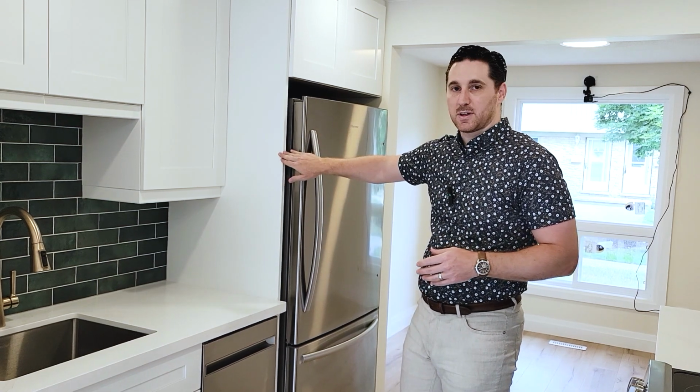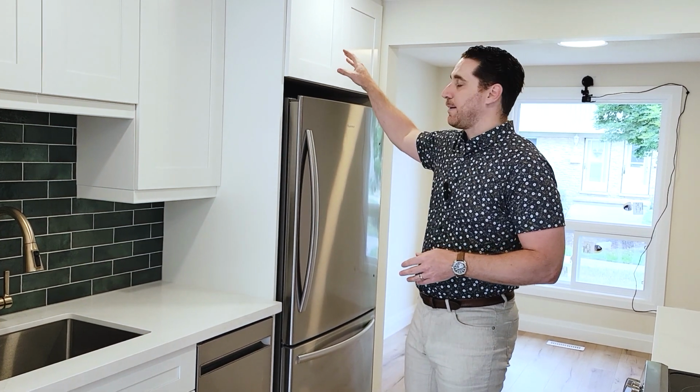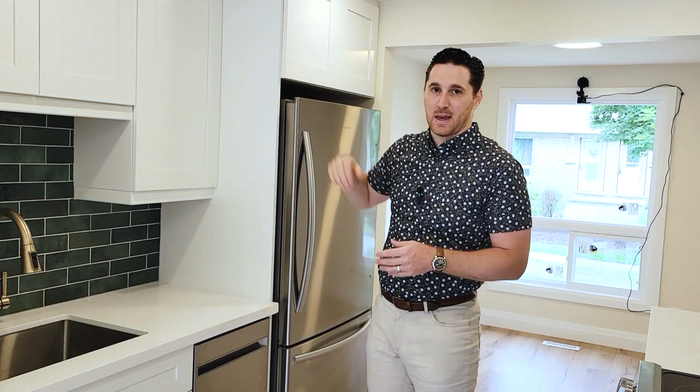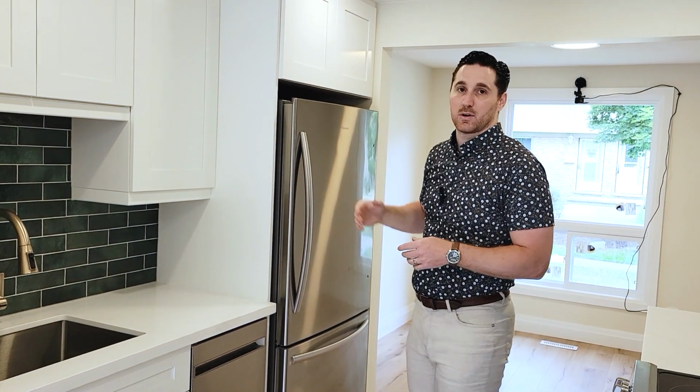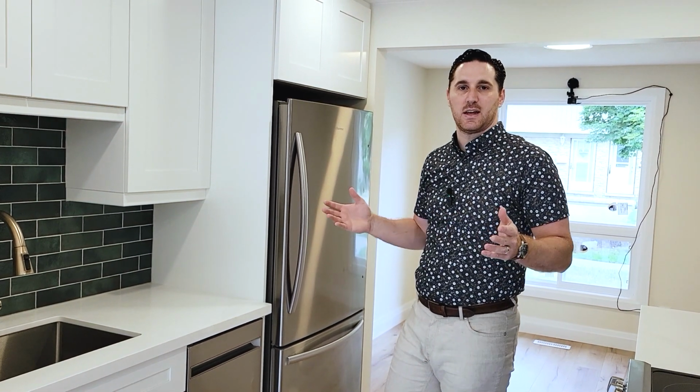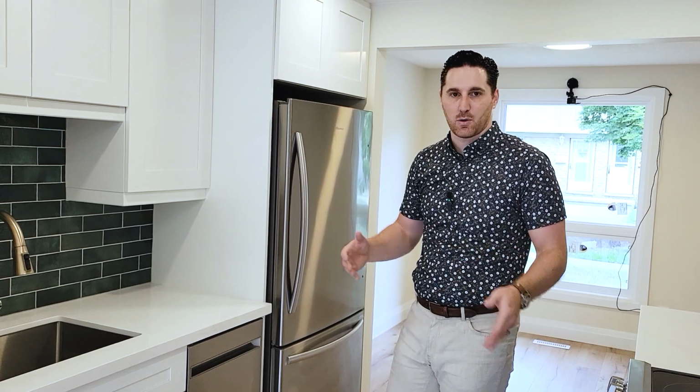We do also like to do the full fridge built-in. So we have gables on the side, full cabinet up above that goes all the way back to the wall. So it's a counter depth cabinet up there as well. So tons of storage for all your baking sheets or things of that nature that do take up a lot of space but are harder to store in lower cabinets.